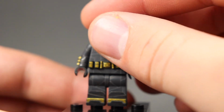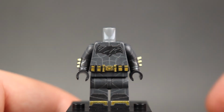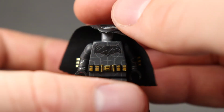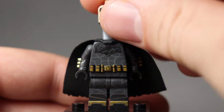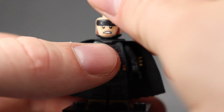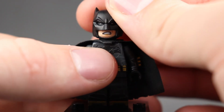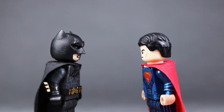And yeah, that's about it for Batman. I really like how he turned out. I hope Steven likes how this figure turned out. He's told me he likes it, so that's good. Hopefully you guys think it's cool as well. I think I did a pretty okay job for a figure that I had no intention on making. So yeah, that's about it for Batman. Thank you all so much for watching.